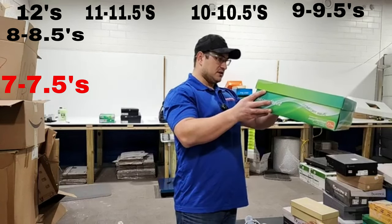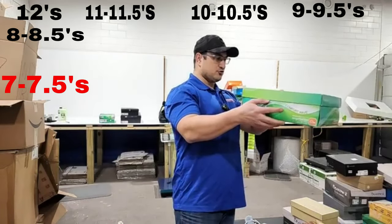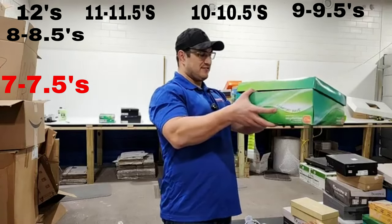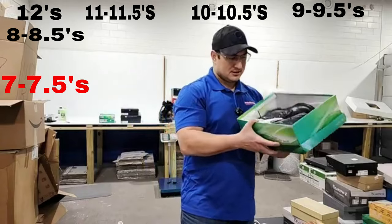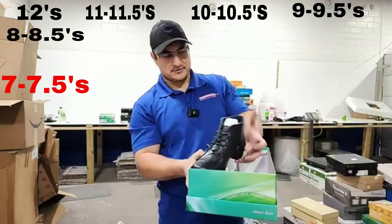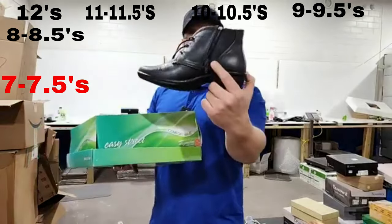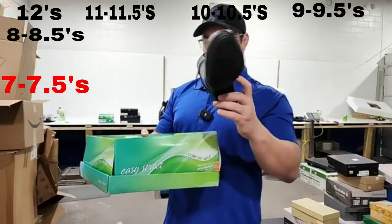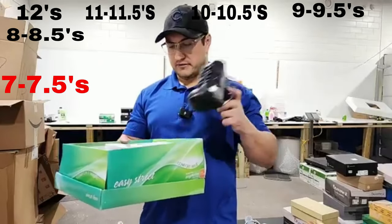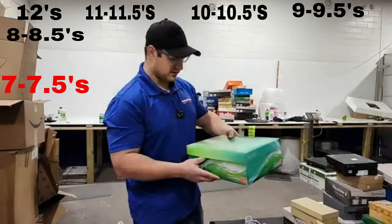So we have the Easy Motion by Easy Street again. Ultra light insoles. These are going to be 7 navy colored. This is going to be the Debbie collection. Debbie. Small little heel on the back. It's going to have the zipper on the inside. And then you're going to have shoelaces up on front. So cool. Very, very light shoe. This actually, for as big of a shoe as it is, is probably one of the lighter ones I've grabbed.